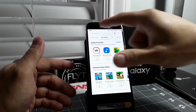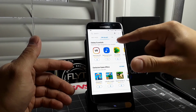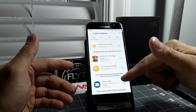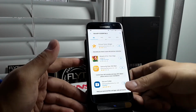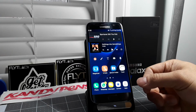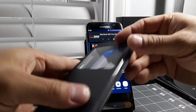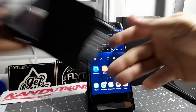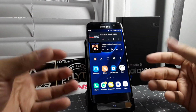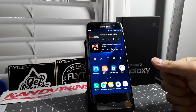And let's see here. So you get into there, and then you get into Galaxy Essentials, and you basically just scroll down, and there it is, Secure folder, install it. And so that's pretty cool. Added value. I know it's good for me because with this S View case, anyone who just flips open that S View case, then this phone is at their whim basically, unless things are stored in Secure folder. So it's just an added layer of security.